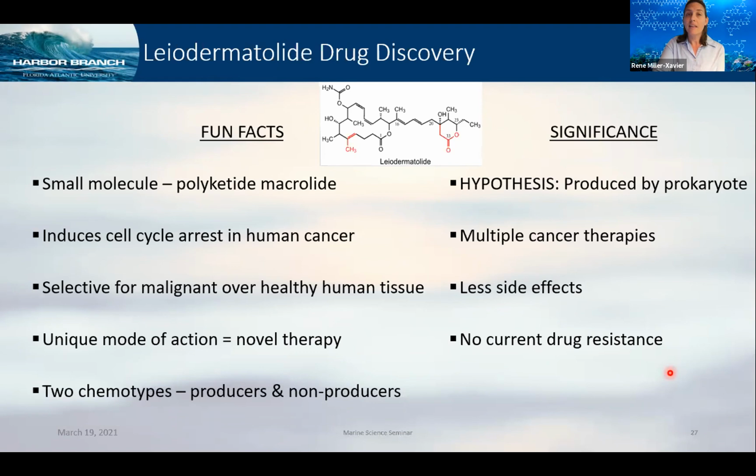Additionally, there are two different chemotypes of the Leiodermatium sponge, meaning that there are sponges that produce the compound leodermatolide and there are others that do not produce it. From my genetic perspective, this is important because it allows for a robust genetic comparison where we can identify then the genes that are responsible for producing leodermatolide.